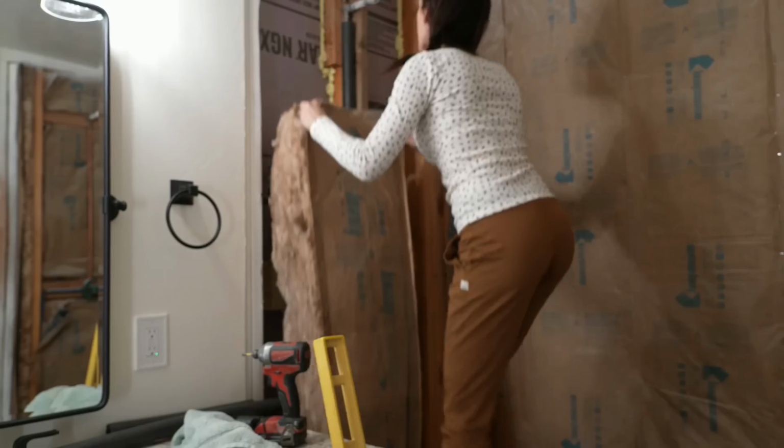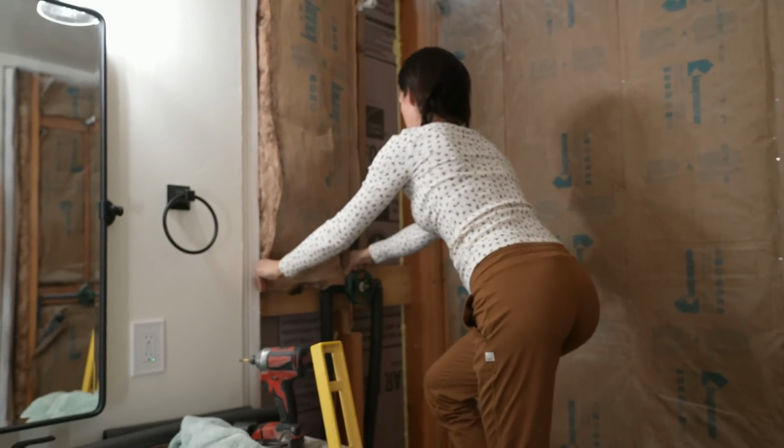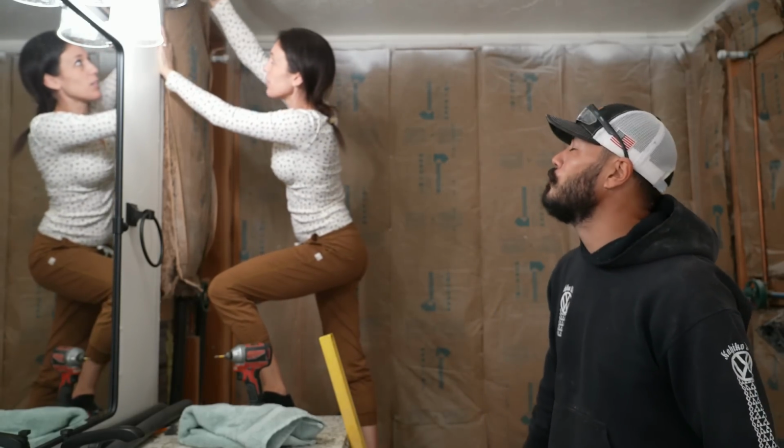Yay. I'm gonna get you the stapler. Okay. All right, you good up there? Here's your handy dandy Stanley stapler. Your old friend.